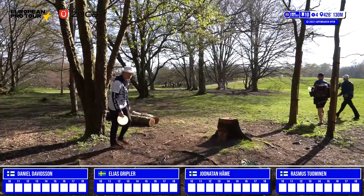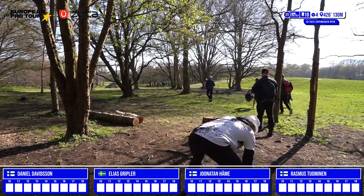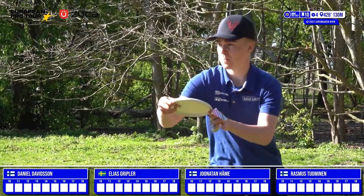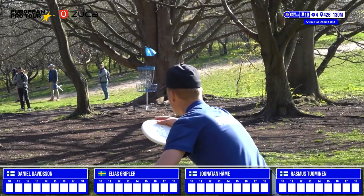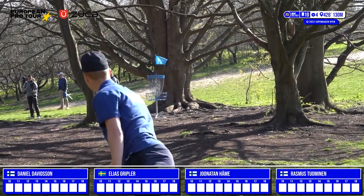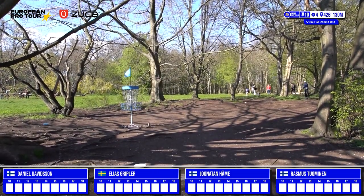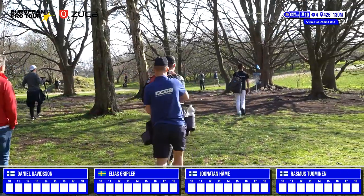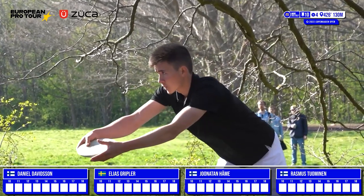Okay, birdie chance for Daniel. So two different situations between Joonatan and Daniel, and Elias and Rasmus, really struggling. The first two just hit the gap the nice way, and will obviously take the birdie. Great shot from Joonatan. Great upshot. Just an easy jump putt, almost running it a little bit from way downtown.